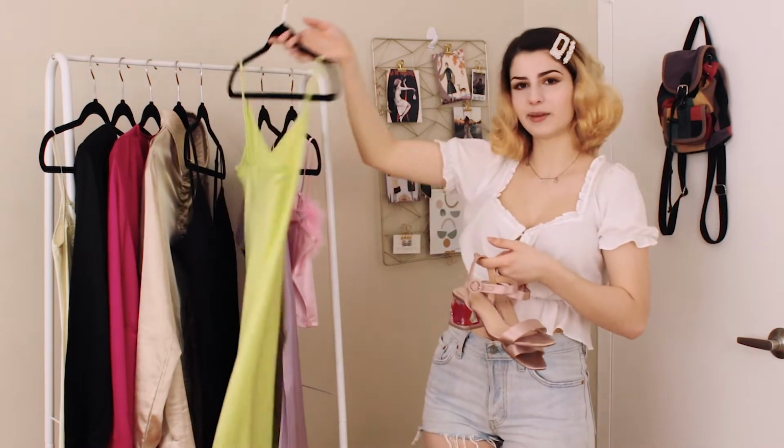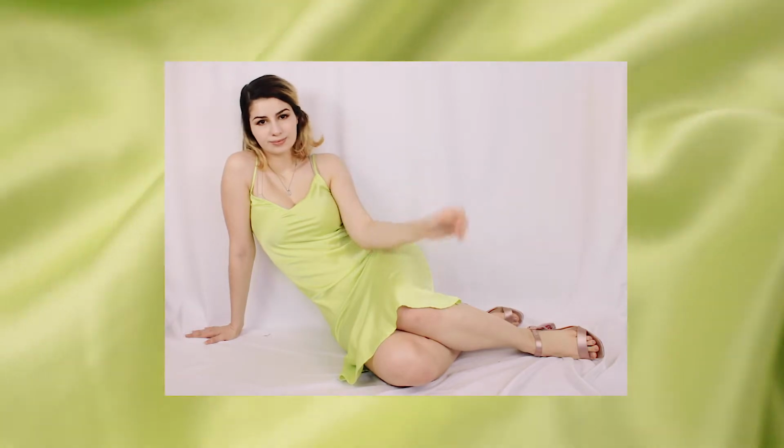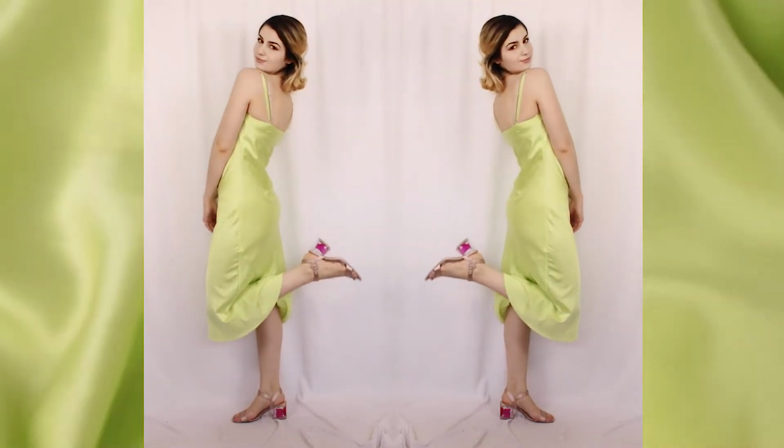For example, I think they pair really well with this green midi dress as well. It's in a very similar silhouette to the first dress, but I think it would work really well with these heels even if it was a mini dress or a maxi dress.